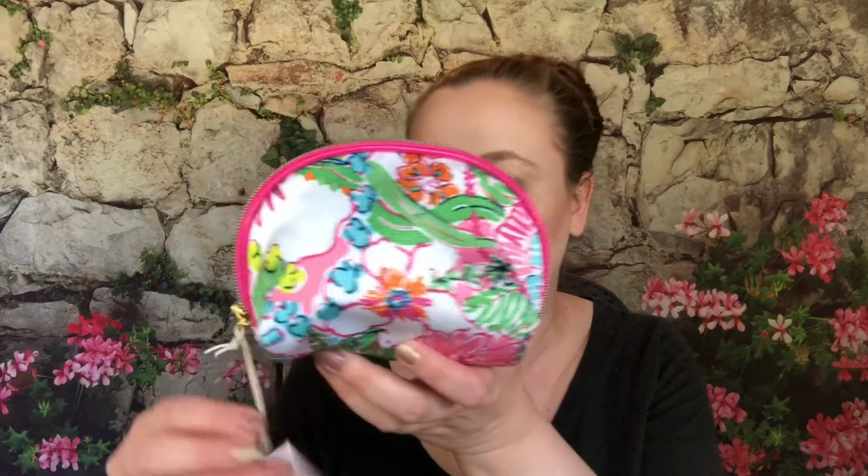Before I get to the sample, I just have to show you my makeup bag. This is part of the Lilly Pulitzer collection that they did at Target. As you can see, I haven't taken the tags off of it, but it was just sitting on my dresser to hold these samples to keep them separate. So yeah, this one was $10 a couple years ago, and I love Lilly Pulitzer, so I just had to show it off.